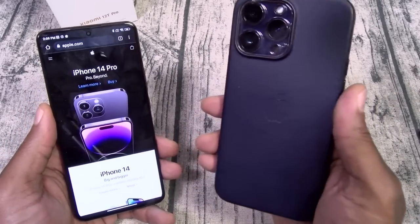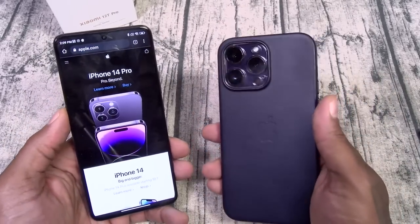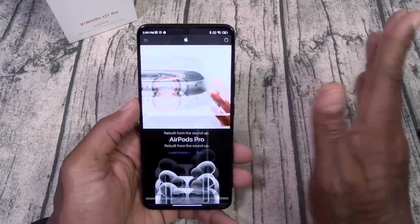Now, I planned on using this for 2 weeks, and then I got sick. If you notice, my voice is just now getting back to normal. I can actually laugh without coughing. So I'm going to do the iPhone full review this week. Since we just happen to be on Apple's iPhone page, this is how it looks.